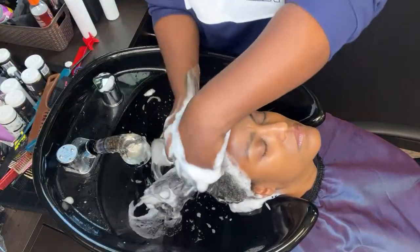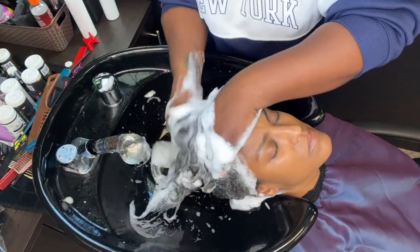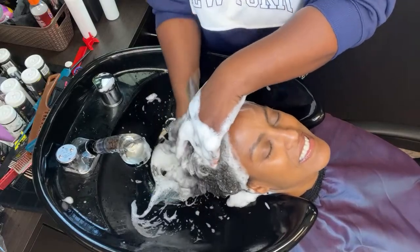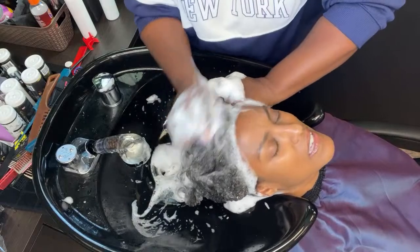So I'm gonna go ahead and also use the scalp agitator for her since she's super itchy. This takes away the itch, you guys, and it gets the blood flowing.